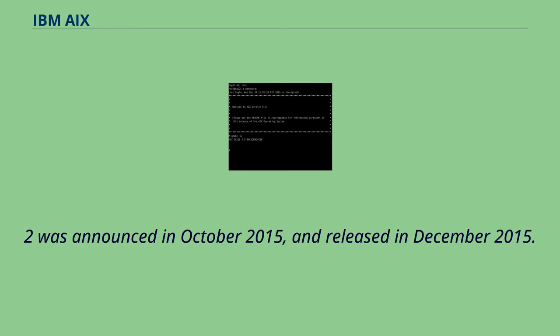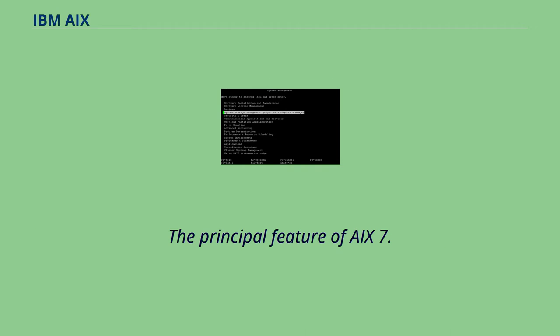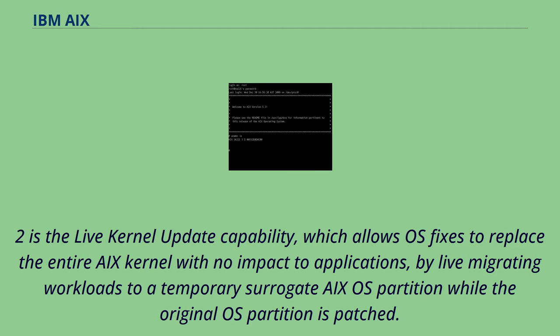AIX 7.2 was announced in October 2015 and released in December 2015. The principal feature of AIX 7.2 is the live kernel update capability, which allows OS fixes to replace the entire AIX kernel with no impact to applications, by live migrating workloads to a temporary surrogate AIX OS partition while the original OS partition is patched.